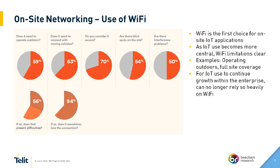But there are significant limitations in using Wi-Fi when it comes to IoT applications. So, for example, does the application need to operate outdoors? 59% said yes. If so, does that present difficulties in use of Wi-Fi? 56% of those 59% said yes. Does it need to connect with moving vehicles? 63% said yes, of which 94% said, if so, does it sometimes lose the connection? So as I say, 94% said yes, it does. So even just with those two activities, it's pretty clear that Wi-Fi is not ideal.